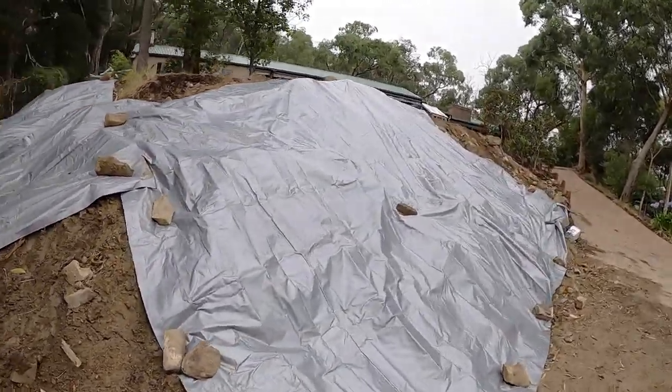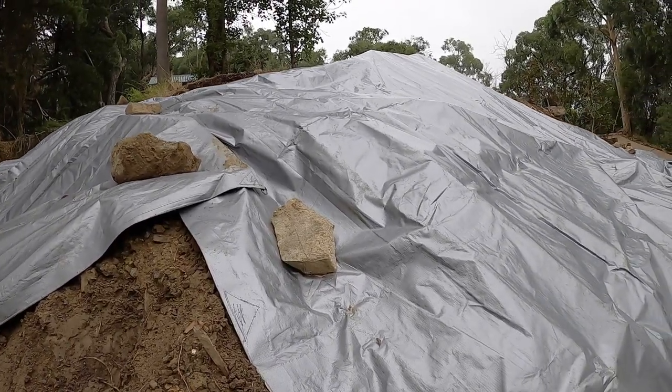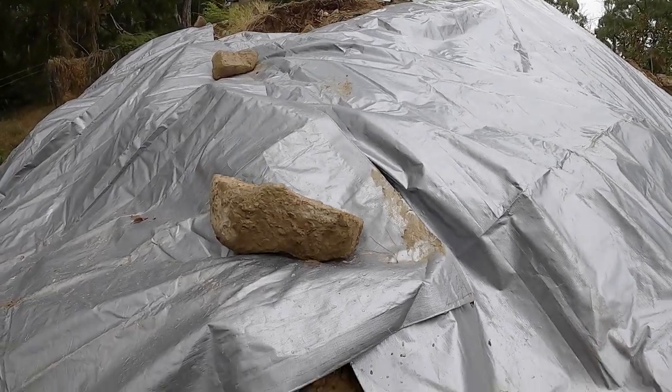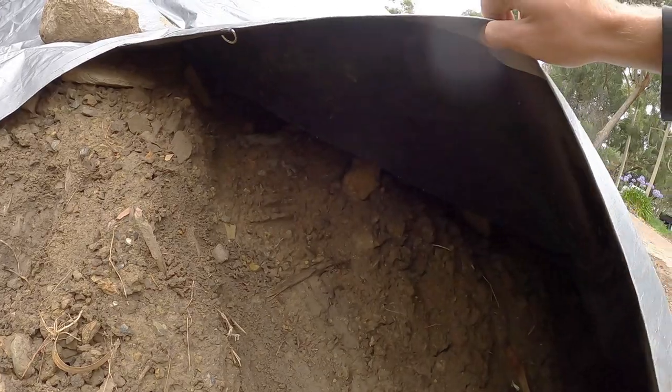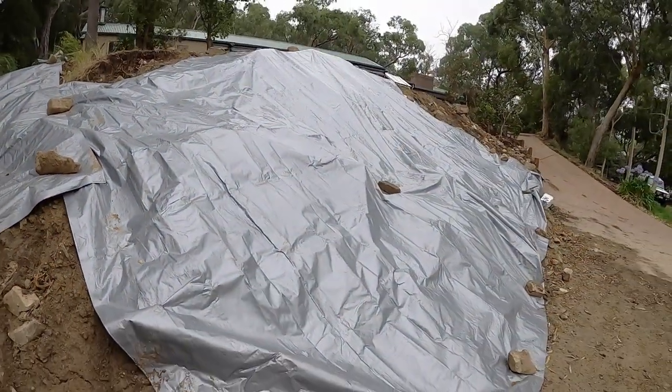We're forecasted for 20 to 40 mil of rain. We only got about 3 mil of rain last night, so shouldn't be too bad. I didn't get onto it as soon as possible, but there's still a good amount of moisture in there for compaction, so I reckon we should be sweet.